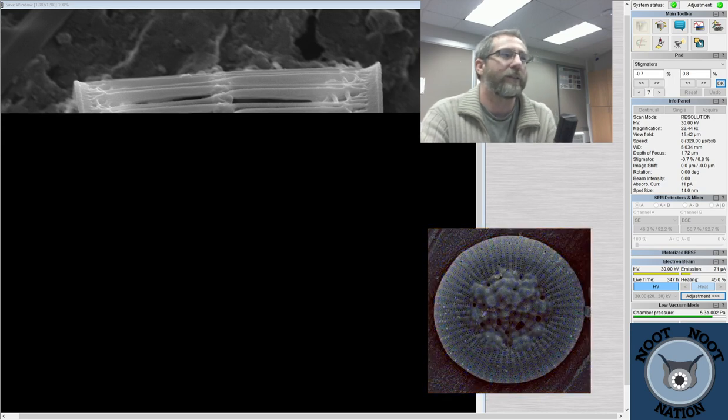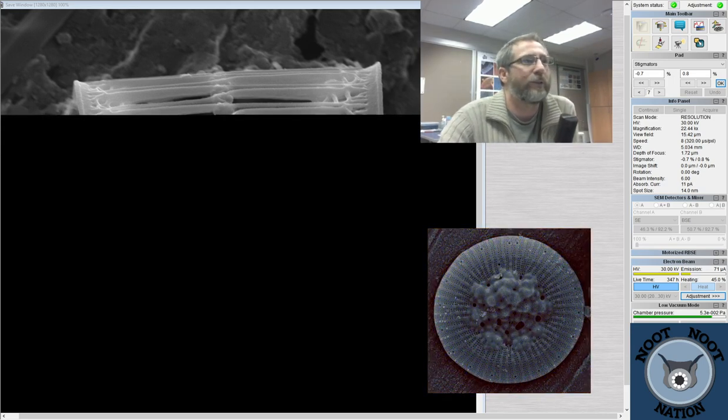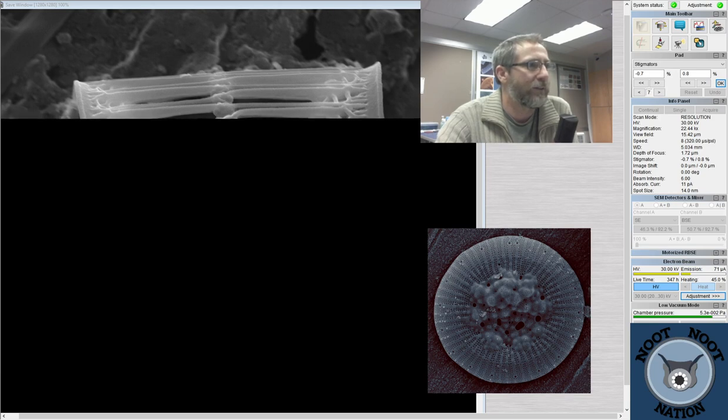Let's see. Is it what they look like when they're dividing? Actually, they usually look like that with the girdle band. It's just that the girdle band usually falls off of them eventually. So this is the structure that they have.